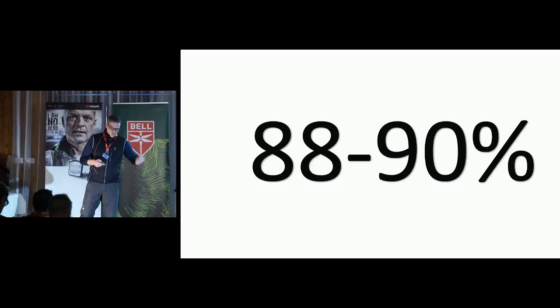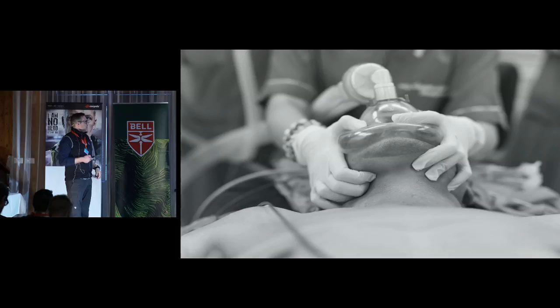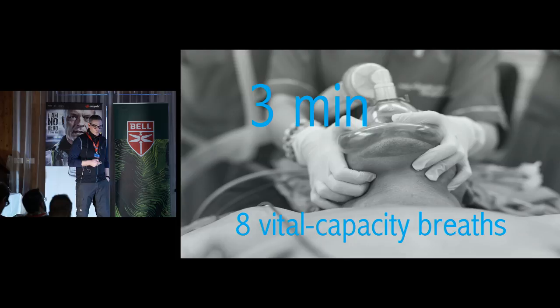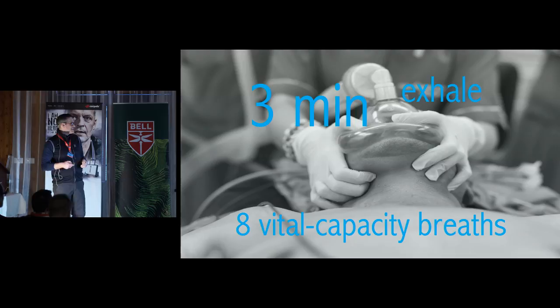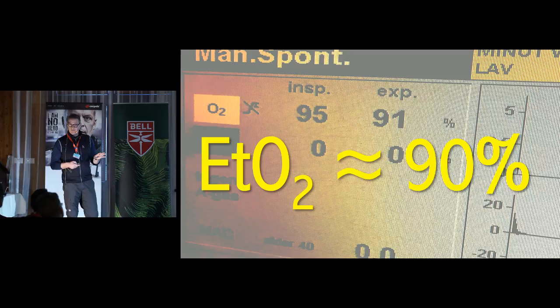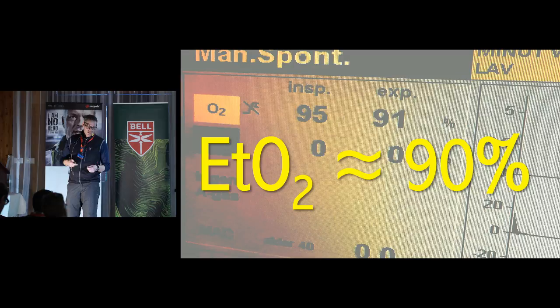this time. Normally, as in anesthesia, we will put on a very tight sealed mask. We will have the patients breathing for 3 minutes, or we'll have them do 8 vital capacity breaths. We'll try to have them exhale fully, so we'll optimize all these things. But I really encourage you to start looking at the end tidal oxygen. These are all on our anesthetic monitors. And if you push the patient up around 90% or at least above 80%, this is a good marker of denitrogenation. It's a good marker of pre-oxygenation.